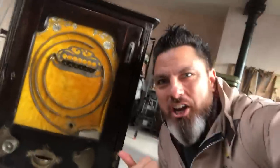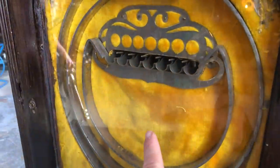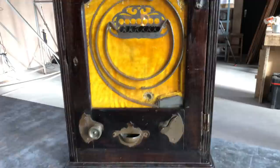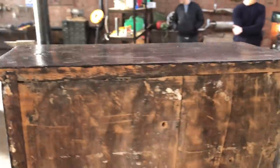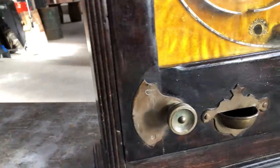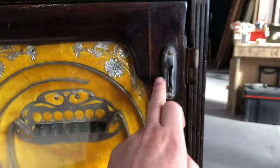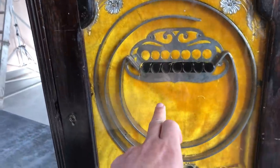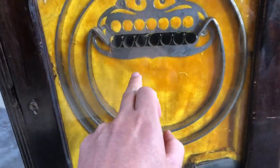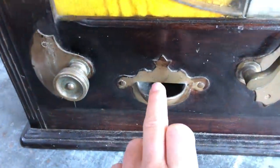Let me show you around. Check this out. Look at this. I'm not too fond of this stuff. That's definitely got to come off. But check this piece out, guys. So basically what used to happen is you would put in a penny into the slot in here. That would then release a little ball bearing. You propel this up into one of these holes, and then effectively you would get a nice token. It'll come out in there.